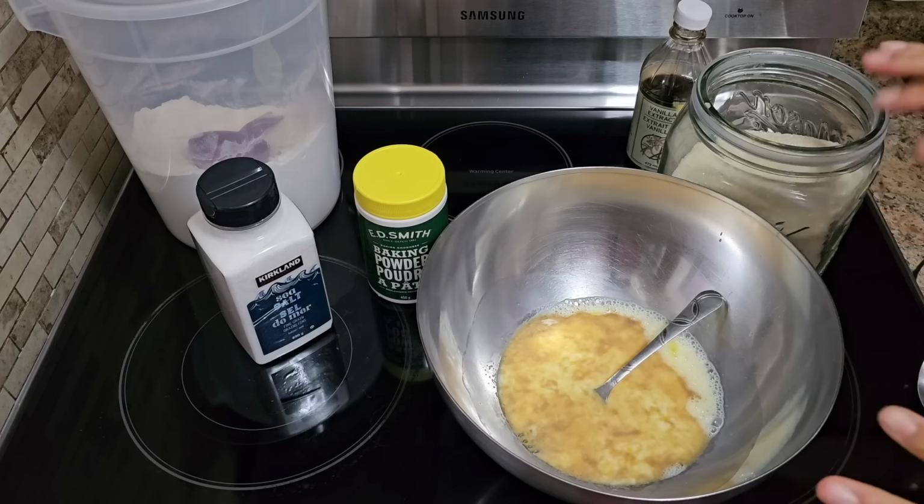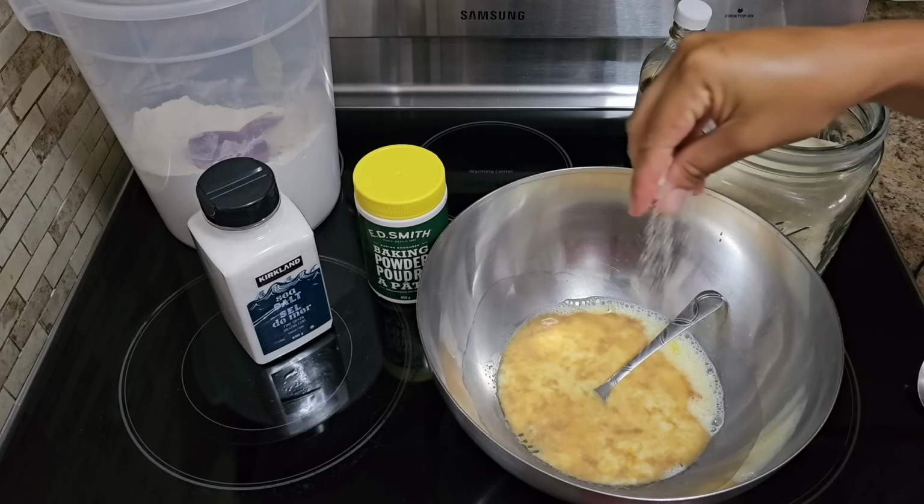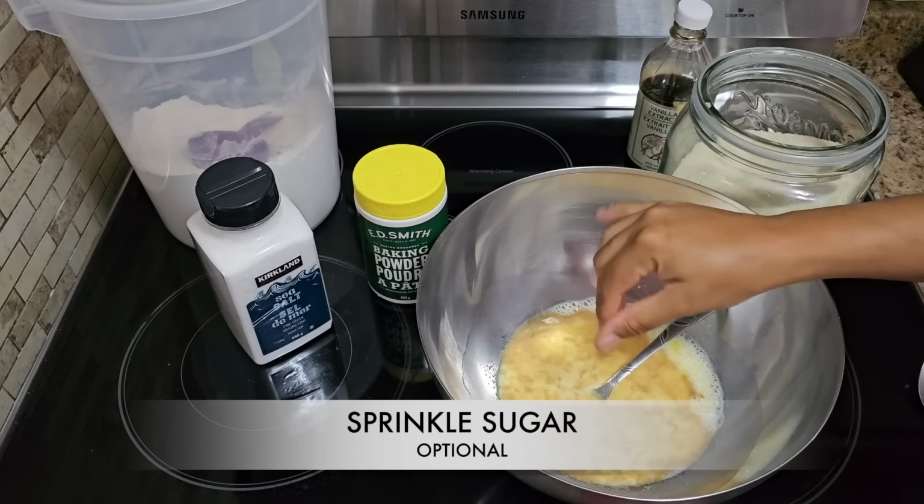By the way, if you're wondering, I washed my hands like 5 times already, especially after playing with T-Bone.